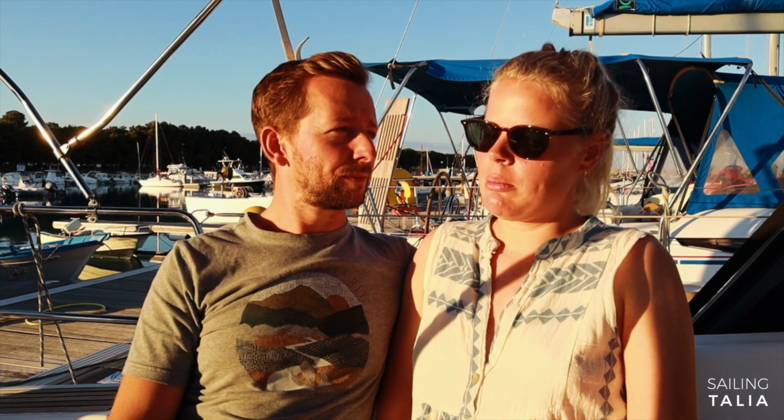Here we are at Rochella Ionica, the first full day that we've been here. And I've been busy working on the next episode and just checking on the engine, giving it a small service before we go on to the next passage to Crotone. And I've been busy cooking for lunch. I also went to the supermarket because we needed some fresh fruits and veggies.